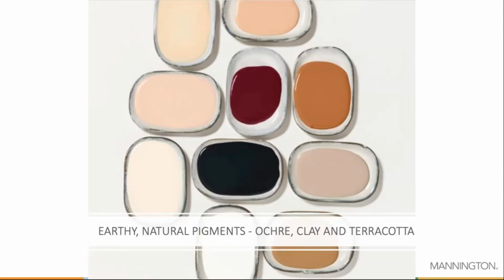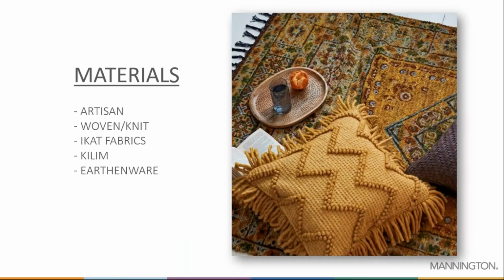The color palette is very warm. It's centered around earthy, rich, pigmented tones, such as terracotta, warm umber, and spiced red. The trend features material that have been made by an artisan, such as woven textiles, Indian block prints, ikat fabrics, and again, earthenware that has been made by an artist.